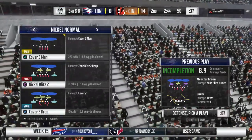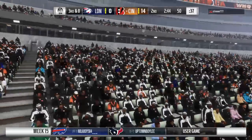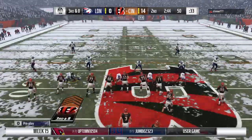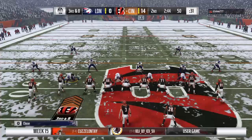No, not at all. They got you the football, gave you a great opportunity. You got to cash in and get some points. So the failure to connect on second down leaves him staring up here at a 3rd and 8.